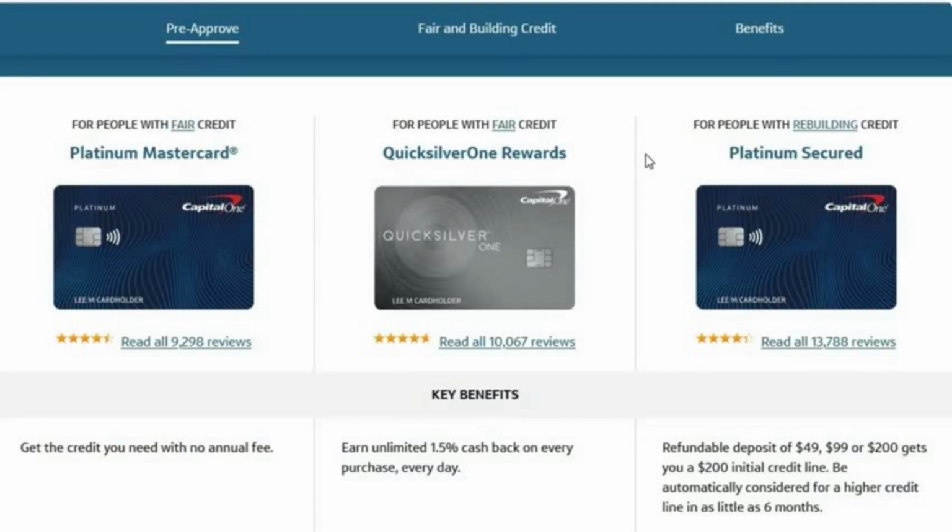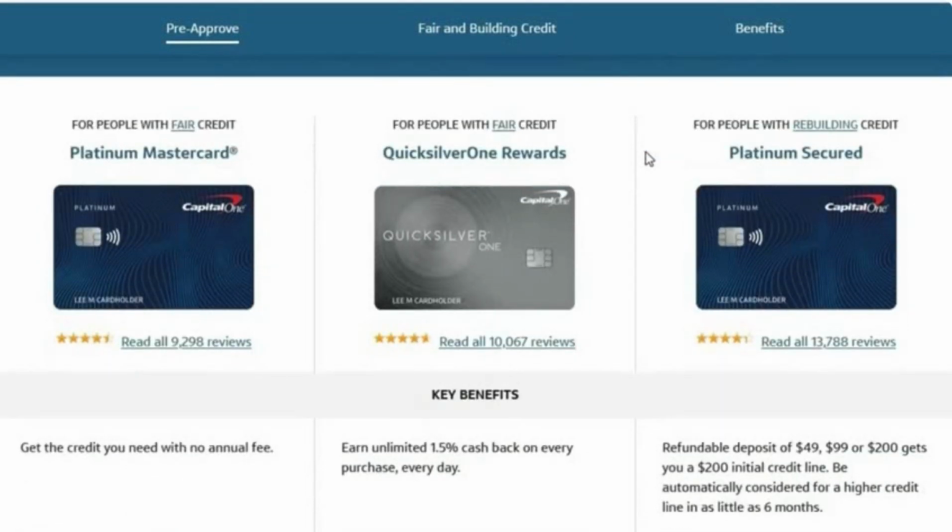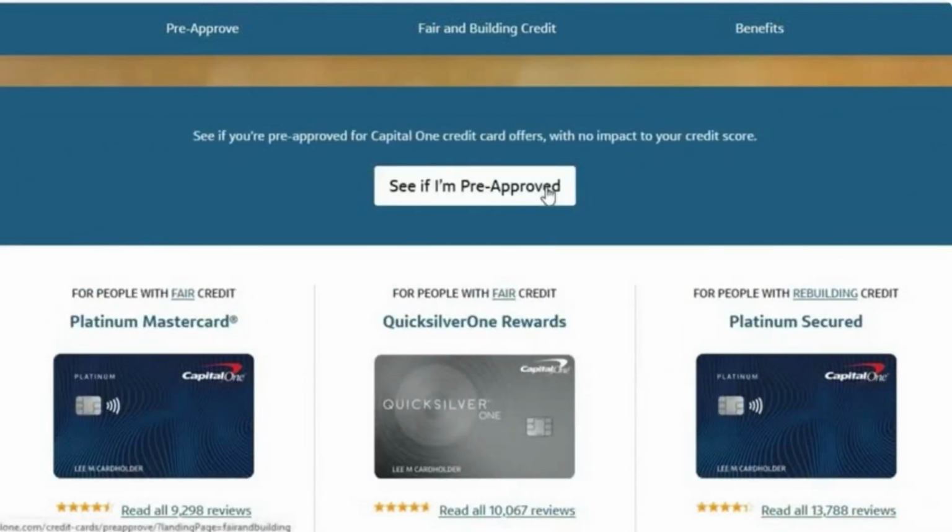But the Platinum MasterCard is the Platinum Secured Card. Only go there if you can't get any other card. So I would recommend going here to see if you're pre-approved.